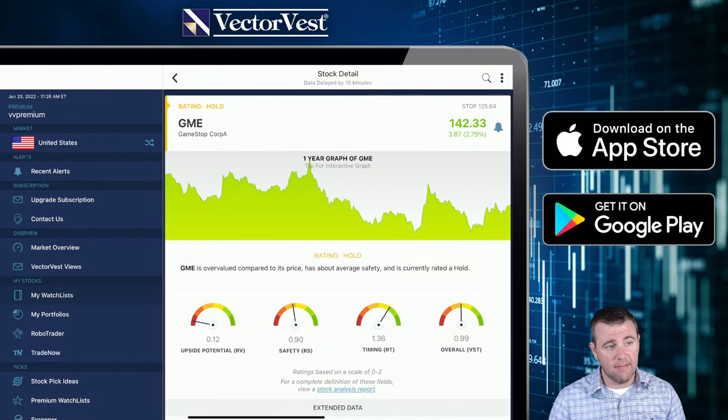But timing is starting to pick back up. RT is at 1.36, telling us it's in a nice steady uptrend right now. So overall, stock's average. The uptrend's strong enough to offset the amount of speculation involved with it. So the VST comes out exactly at that level of 1. So interesting there. Let's see, BLNK.